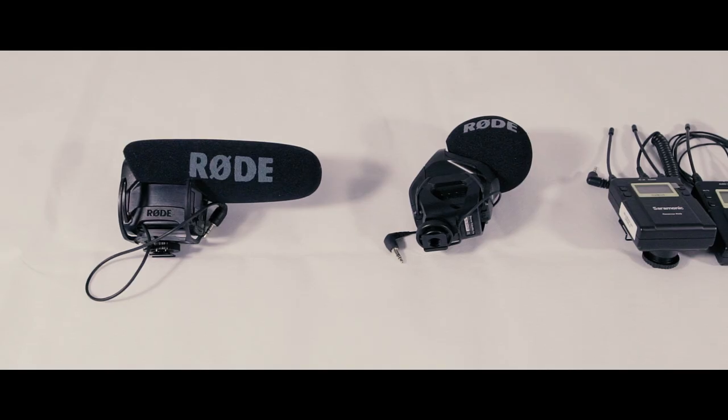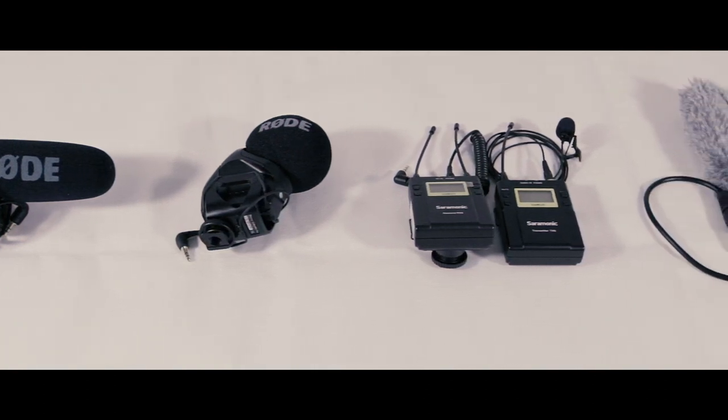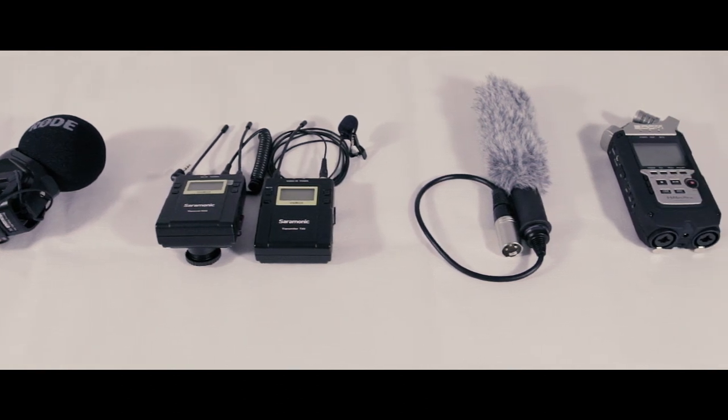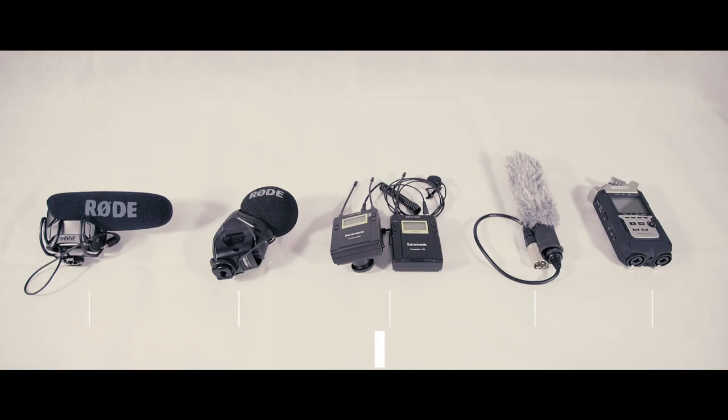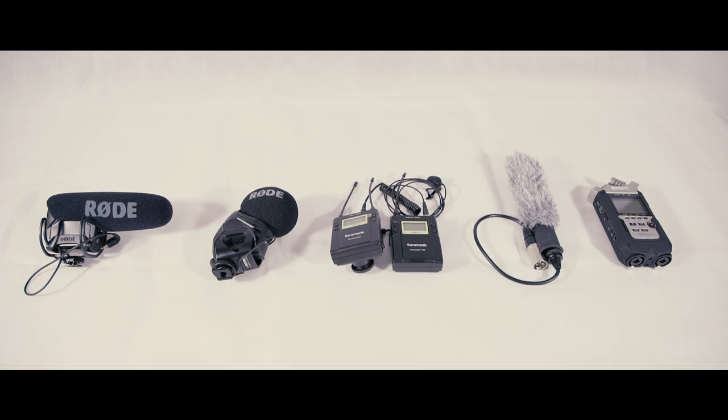Here are 5 great mics, all under $500. We have a Rode Video Pro mic, a Rode Stereo mic, a Saramonic Lab Set, a Sony XLR shotgun mic, and a Zoom H4n recorder. As you can see, they all vary in price, and that is due to the quality and function of each.